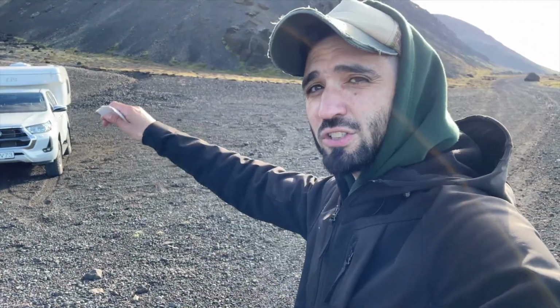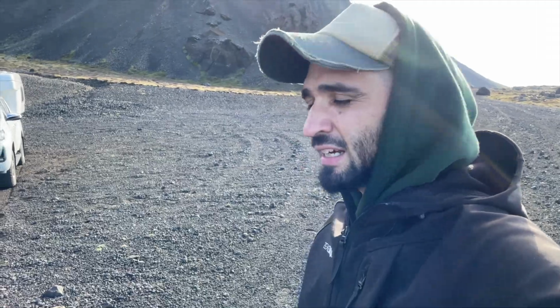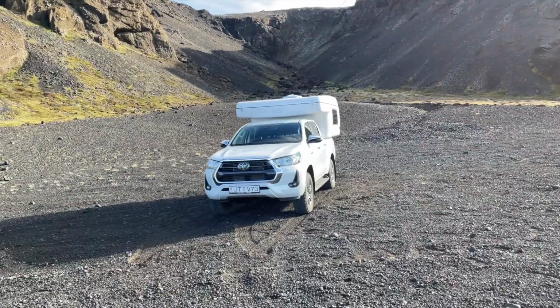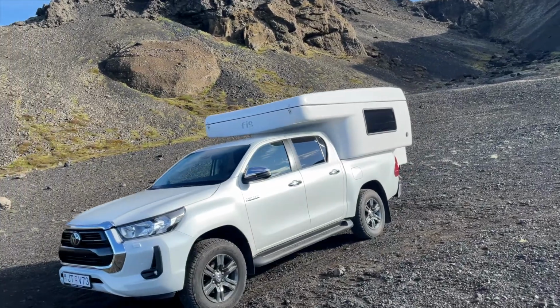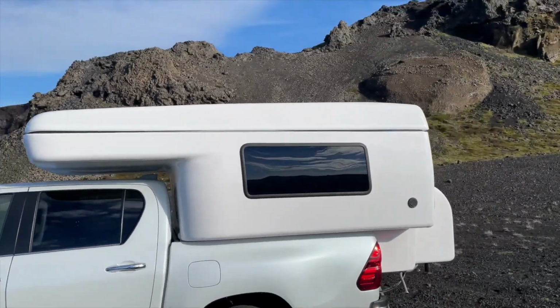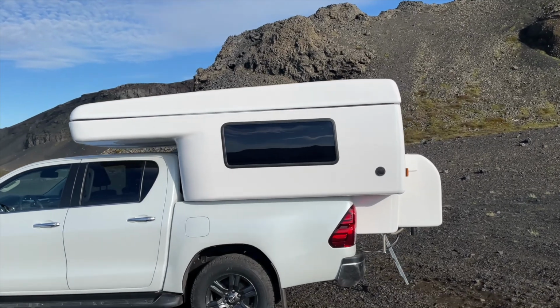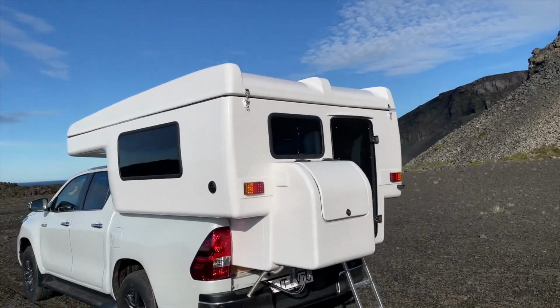It's able to go through some water, some not crazy rivers, so you have to judge it well and not go too crazy where you get stuck. But this truck can definitely handle a lot of crazy terrain. It's a Toyota Hilux 4x4, and the cool part about it is the back part, the camper. I'm going to show you exactly how it's all set up in a second, because it actually transforms and folds upwards, so you have more of an extension.